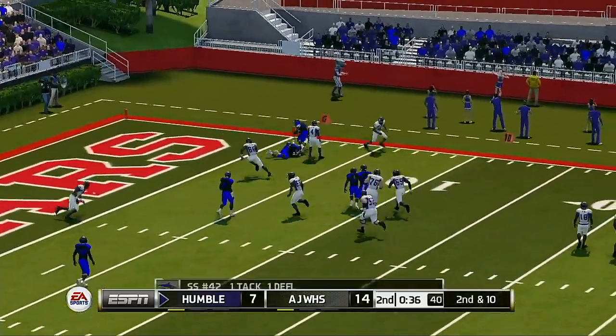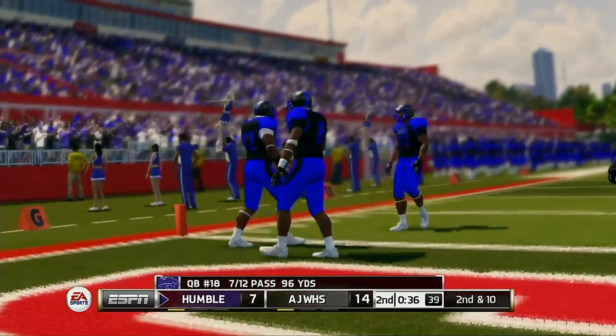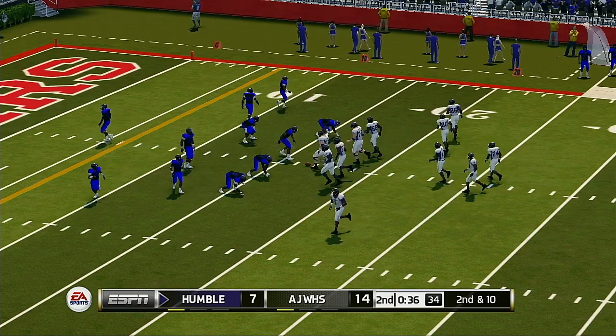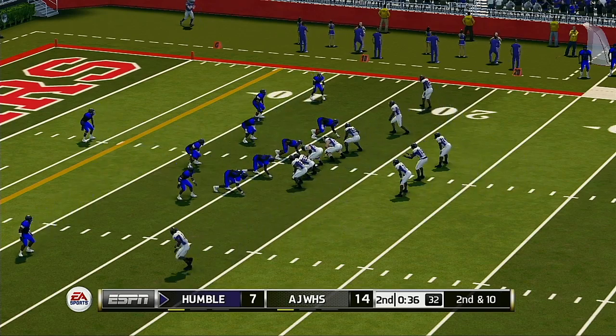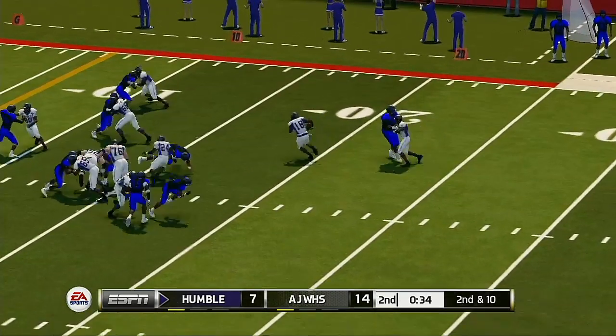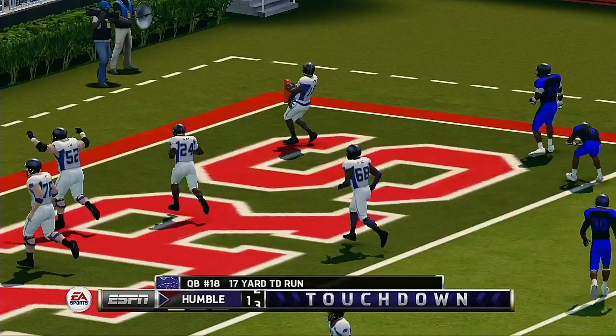Pocket holds. Oh, and almost picked off. You don't want to ever give your opponent a second chance. But that's exactly what they did by not making that interception. It's second and 10. Ball on the 17-yard line. The 10. And they'll score.